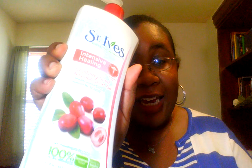So I thought this would be interesting because it's supposed to be an intensive healing body lotion, and it's supposed to lock in moisture for 24 hours. And I thought it might be something cool to try other than my traditional shea butter and oatmeal lotion by them. And it just sounded interesting, cranberry seed. I'm thinking, ooh, that might smell really nice. And it's dermatologist tested, so I'm thinking that it won't irritate my skin since the other one doesn't. But here you go. You might want to try this one out. Let's see. The next thing.